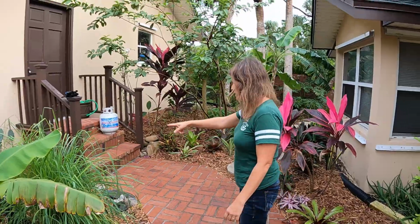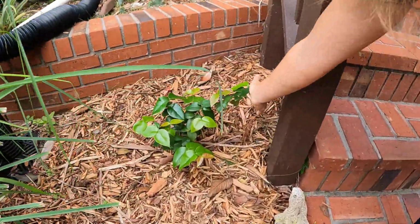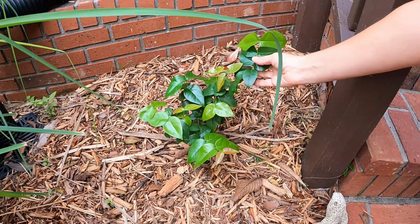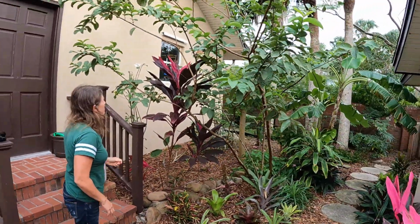And here's the other black Suriname cherry that we planted. So it's looking happy. I would say the one by the brick fence is happier, but I don't know. This one looks pretty happy. This one looks real juicy. I'm excited.